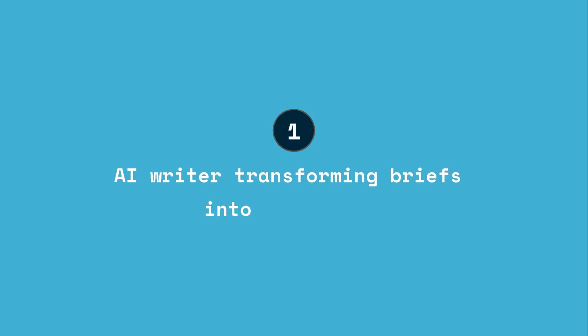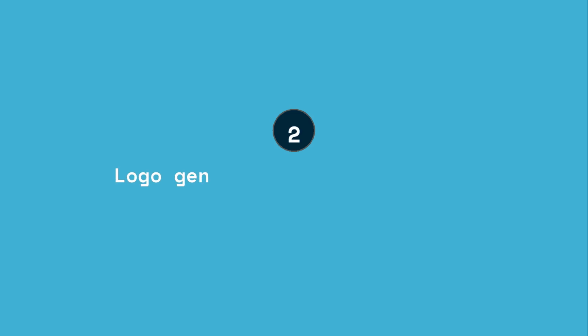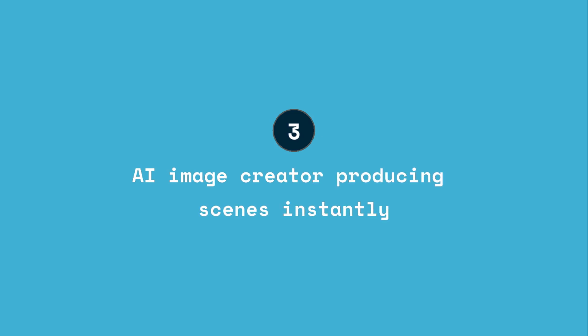Tool number 1. AI Writer. Watch it transform a 10-minute brief into a full blog post. Tool number 2. Logo Generator. Let's see a brand new logo created in real time. Tool number 3. AI Image Tool. Describe a scene and watch it appear instantly.